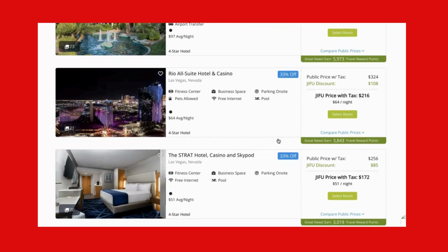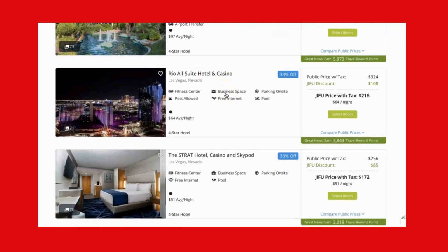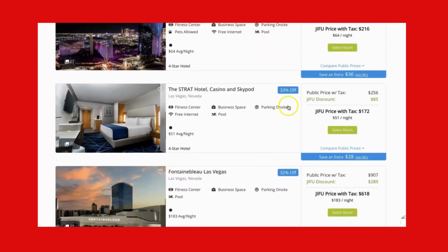Oh my goodness. It's okay. Let's go to a 4-star. 33% off. So the public price $256. The affiliate price is $172. This is for the affiliate. So that was 33%. Let's see what's over here for the guests. 33%. Okay, so these are around the same. That's good.